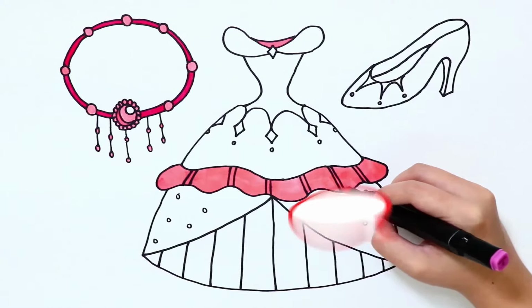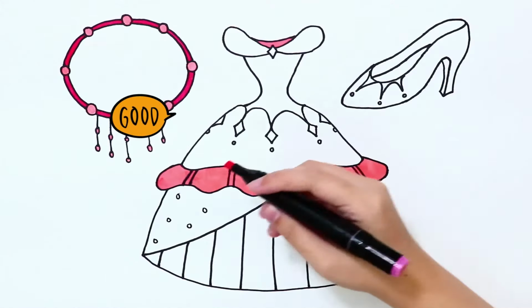Did you know that Pocahontas is the only Disney princess with a tattoo? You go, girl.